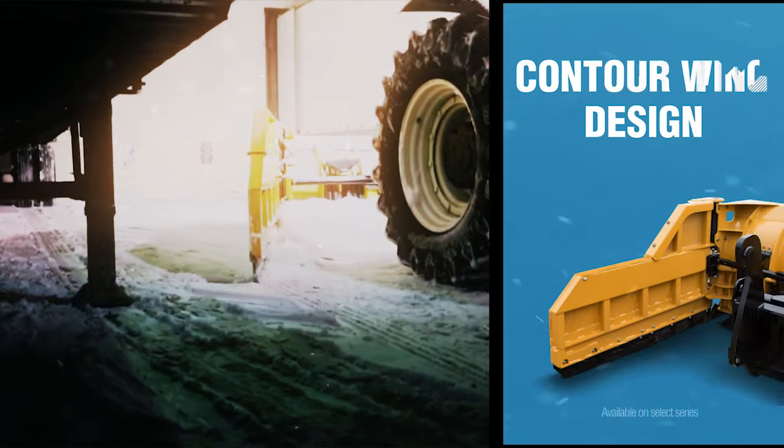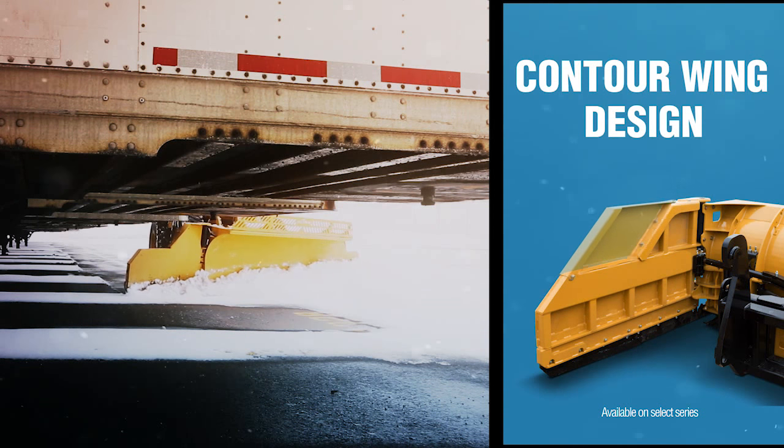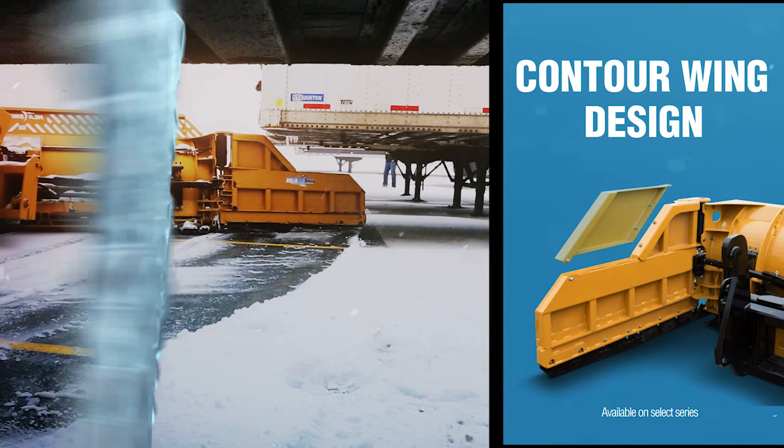Each 5-foot wing comes standard with removable upper wing tips. When removed, it forms a contour profile designed to go under trucks and clear those hard to reach places.